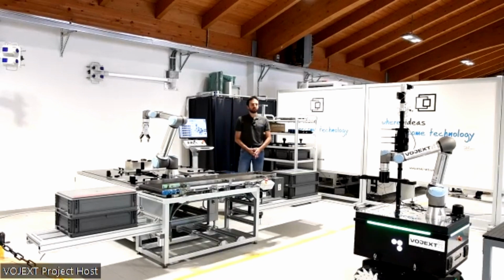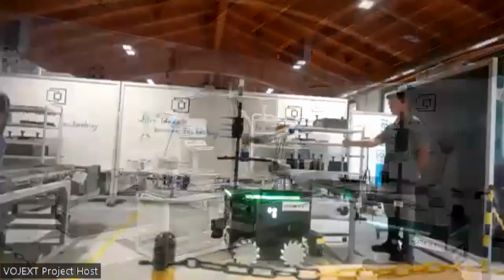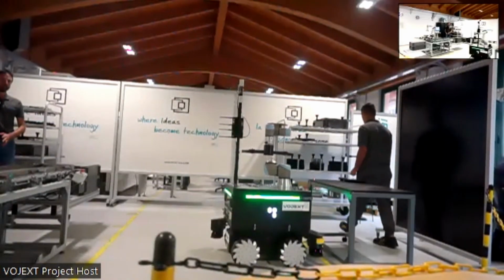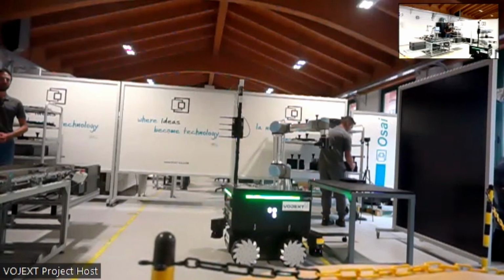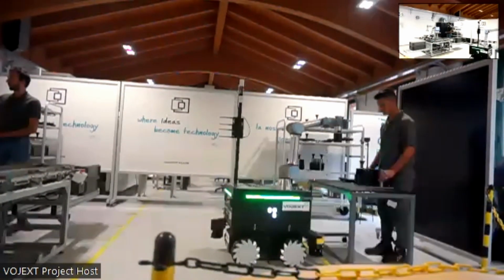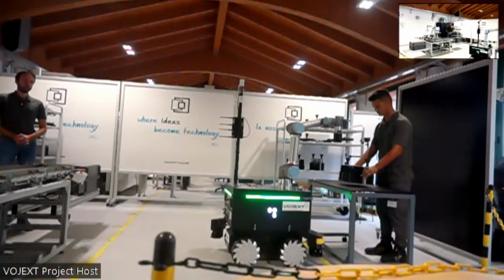Now I just asked the robot that I have to carry to the work cell the first pallet, let's say, the first blister, which carries some of the components that are required in the assembly of the battery pack that you will see in a few minutes.